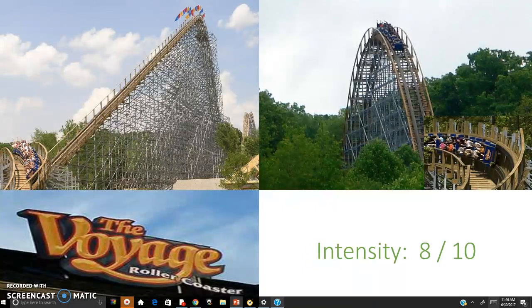But for the intensity, I will be giving it an 8, because it isn't the most intense ride out there. However, it is still very intense. And notice how it's in green, because it's fine. It's a very good intensity. However, it isn't like fly all over the place, face peeling intensity. However, it is still a good intensity. So that's all fine and dandy.